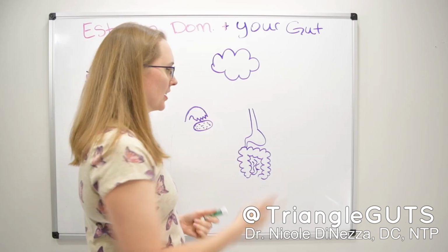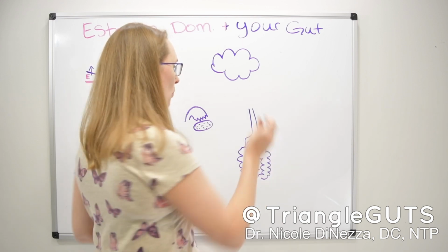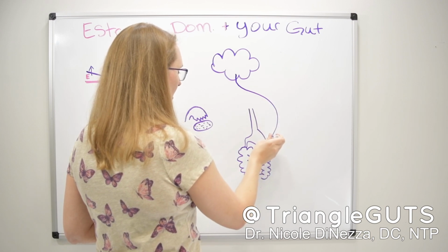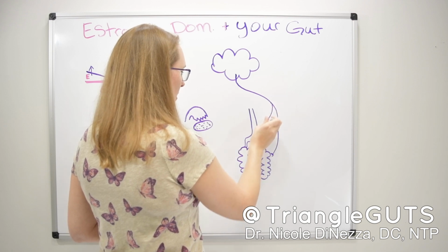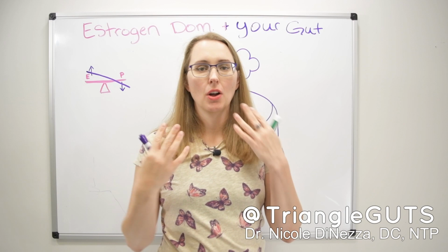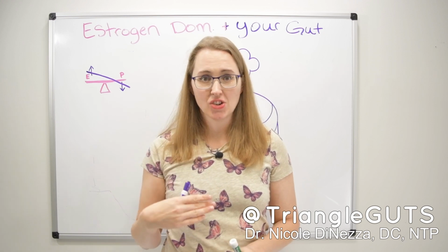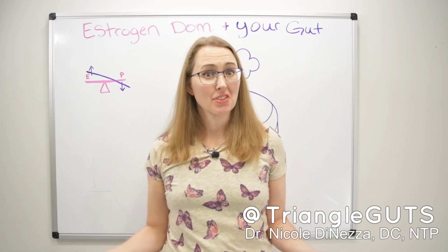So one of the things to remember, of course, is that we have a gut-brain axis that is pretty stinking important, and the vagus nerve comes out the bottom of the brain, out of the brainstem, and it innervates or interacts with and controls basically your entire gut. Everything from the back of your throat all the way down to the last part of your colon, just about, is controlled by the vagus nerve and that gut-brain connection. And ultimately, everything in your entire body is controlled by the nervous system.